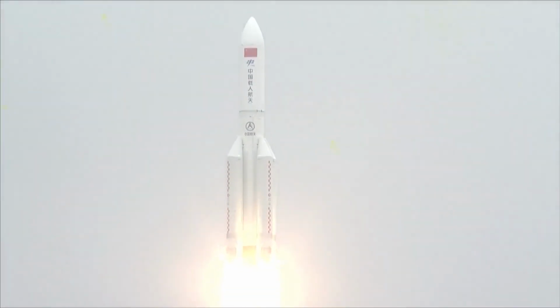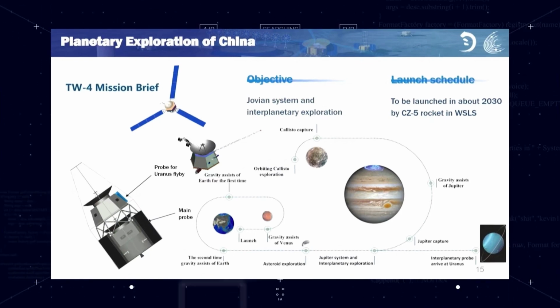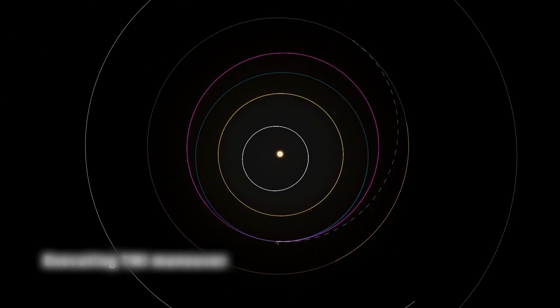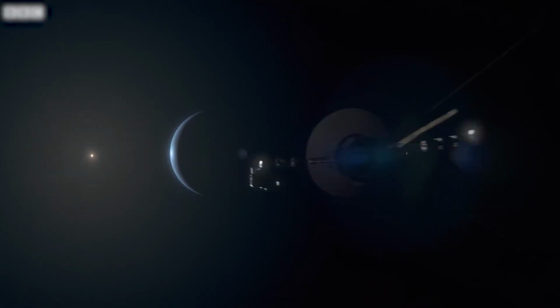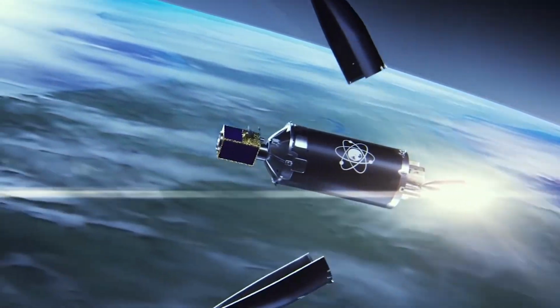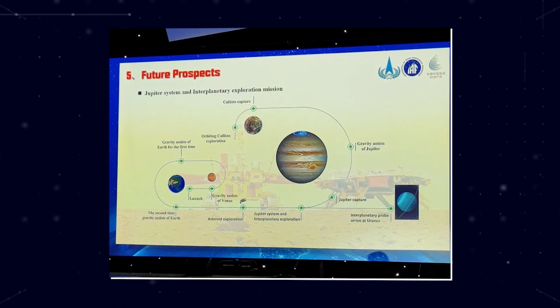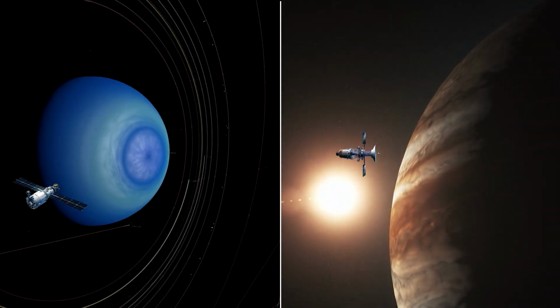The pair will launch on a Long March 5 rocket and will use a Venus flyby and 2 Earth flybys to propel the spacecraft into the outer solar system before separating and heading for their respective destinations. Aside from the fact that it is aimed at Uranus, something else distinguishes this mission. Most probe missions have concentrated on transporting spacecraft for a single mission, but when Tianwen 4 launches in 2030, it will carry 2 probes into space, one for Jupiter and one for China's first Uranus probe.